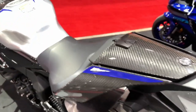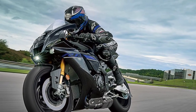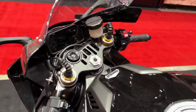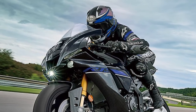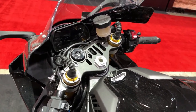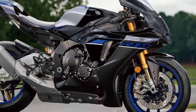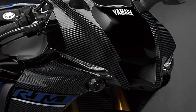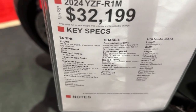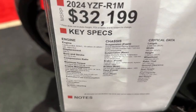Electronics. Building on Yamaha's expertise in electronic rider aids, the 2024 R1M is likely to feature a comprehensive suite of electronic systems. This may include traction control, slide control, wheelie control, and more, all adjustable to suit the rider's preferences and skill level. Suspension. The R1M has always been renowned for its exceptional handling, and the 2024 model will likely continue this tradition. Expect top-of-the-line suspension components, possibly with electronic adjustment capabilities, to provide optimal performance in various riding conditions.